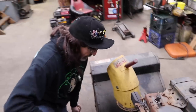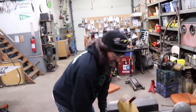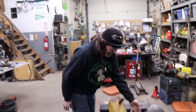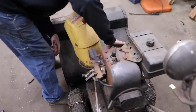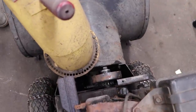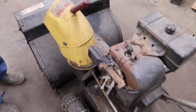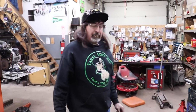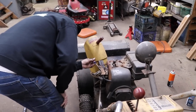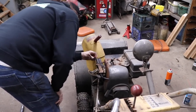Well, if I idle it too low, it still won't kick out. That's what I mean about this thing being so dangerous. I'm trying to get it at a low idle so the clutch will disengage and the auger and everything isn't spinning. But I can't get it to idle low enough for that to happen, because this thing is a dangerous snowblower. But it does work, it does run. The only problem is we don't have any snow to try it out in. Let me boost up that idle a little bit where I had it.